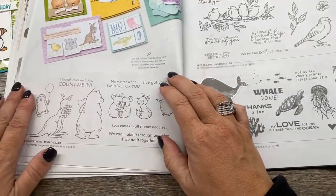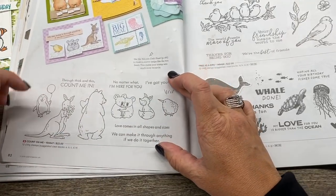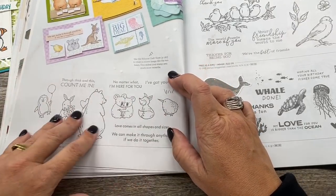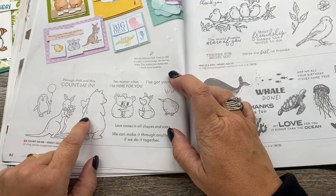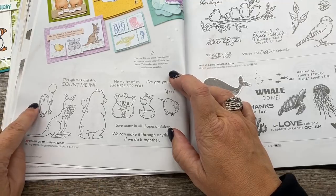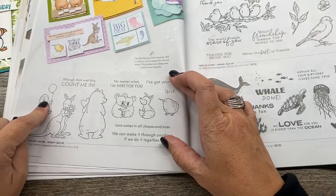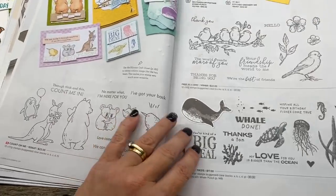Next up is Count on Me. I couldn't find my cards. We used this set in game night a few months ago. This is a great set. I love this one, and I love it because of the butts. We made a really cute card with this where we made boxer shorts for the bear's butt. Oh, so cute. And of course, you can't go wrong with this dang penguin. And the koala bears are hugging. Just saying.